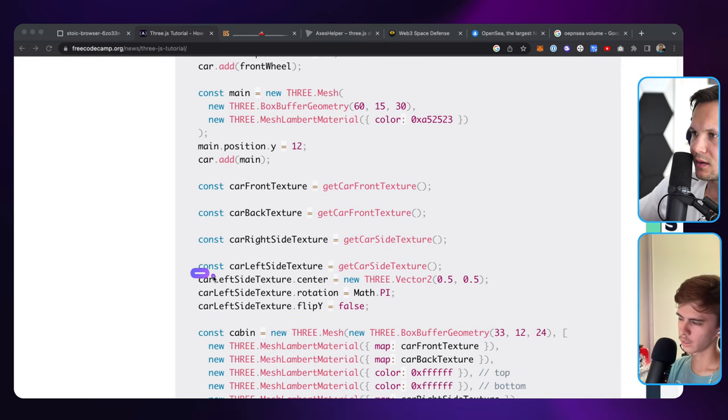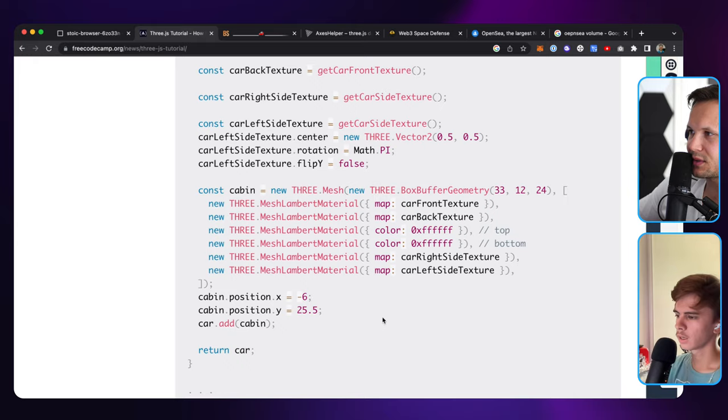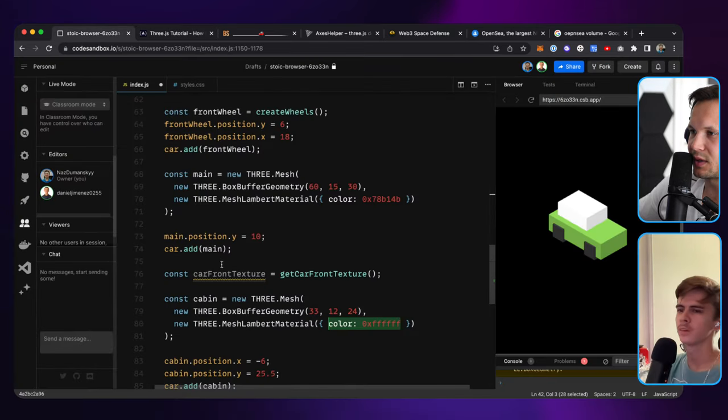Holy shit. Oh, because I think it uses the same side texture as the right side, but they have to flip it to be actually on the left side. So they do some transformation. Oh, interesting, that flip. This is insane, man. I'm just kind of looking at this. Before we, we'll keep it simple. Yeah, let's keep it simple, I think, for now.